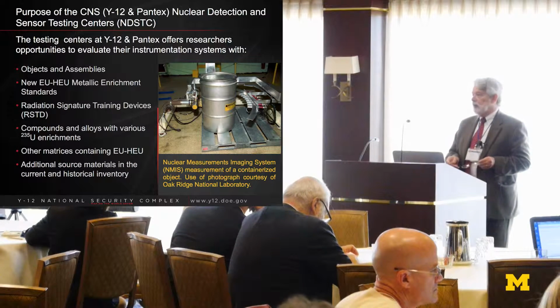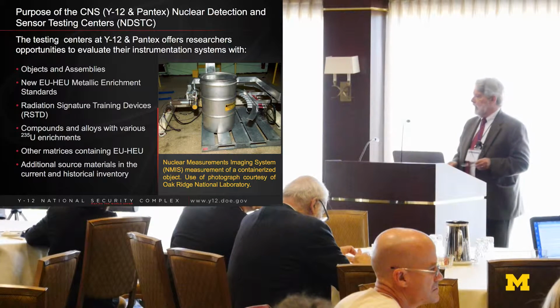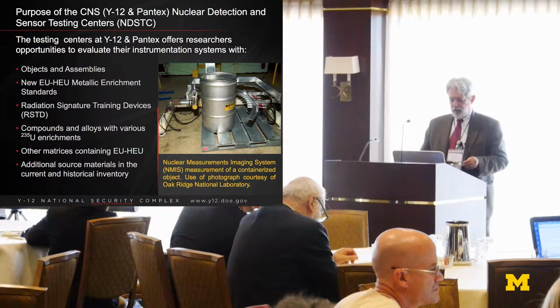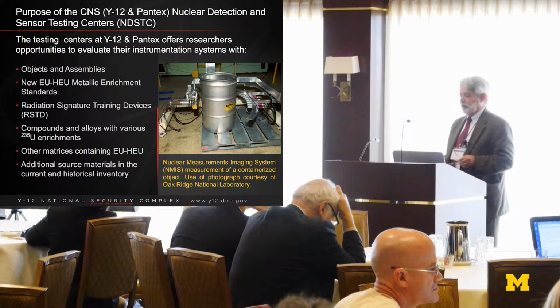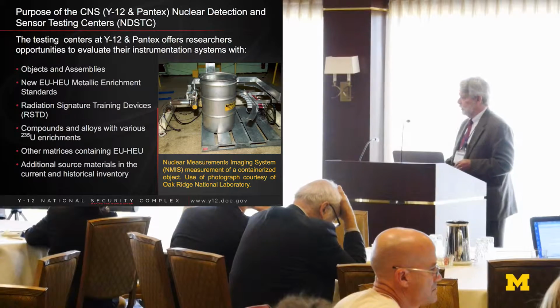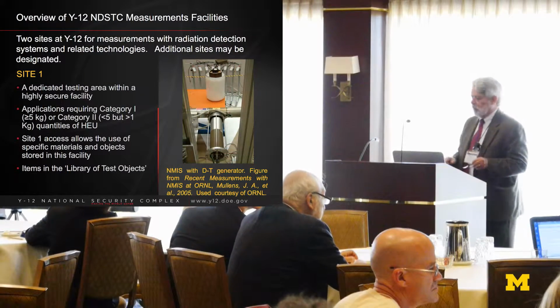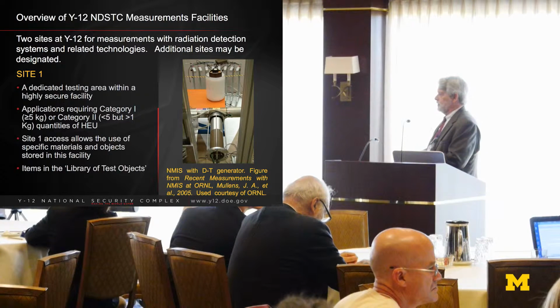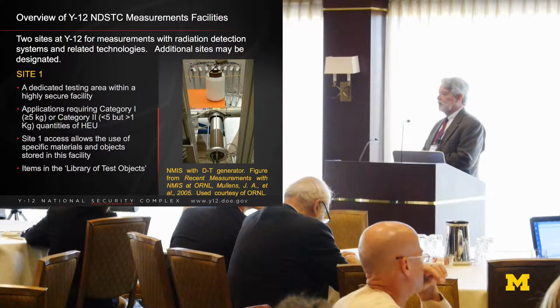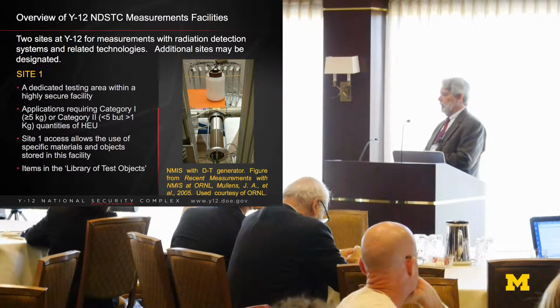We also have all kinds of other matrices, filters, raffinates, all kinds of things that can be deployed for measurements. And we have a lot of the source materials in the historical inventory. We save them. Okay, Site 1, real quickly. It's really highly dedicated in a really secure facility. Well, this isn't the building where they actually make and break everything at Y-12, but it has to be there.